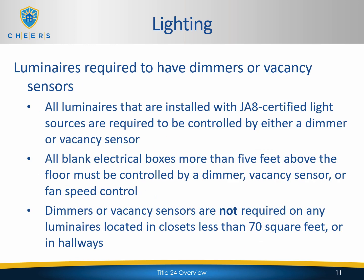So the following luminaires will be required to have either a dimmer or vacancy sensor. Any luminaire that is installed with a JA8 certified light source should be controlled by either a dimmer or vacancy sensor. Any blank electrical box more than 5 feet above the floor must be controlled by a dimmer, vacancy sensor, or it can be controlled by a fan speed control if it will have a fan installed. A dimmer or vacancy sensor will not be required on any luminaire located in closets less than 70 square feet or in hallways.